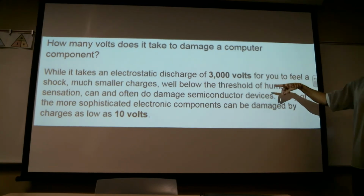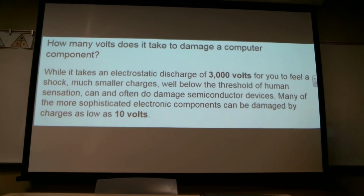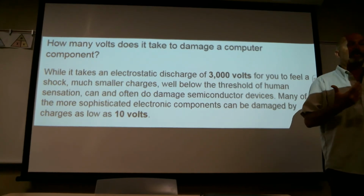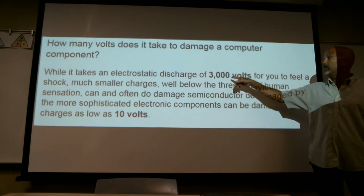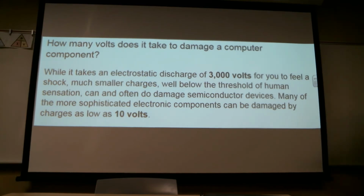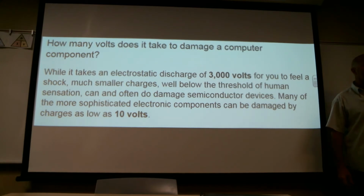3,000 volts for you to feel a shock. Much smaller charges, well below the threshold of human sensation, can often do damage to semiconductor devices. Many of the more sophisticated electrical components can be damaged at a voltage as low as 10 volts. When you touch a doorknob and feel a static discharge, you're at 3,000 volts and higher. That's where you perceive that little snap. But at a mere fraction of that, 10 volts, you can do damage to very sensitive electronics.